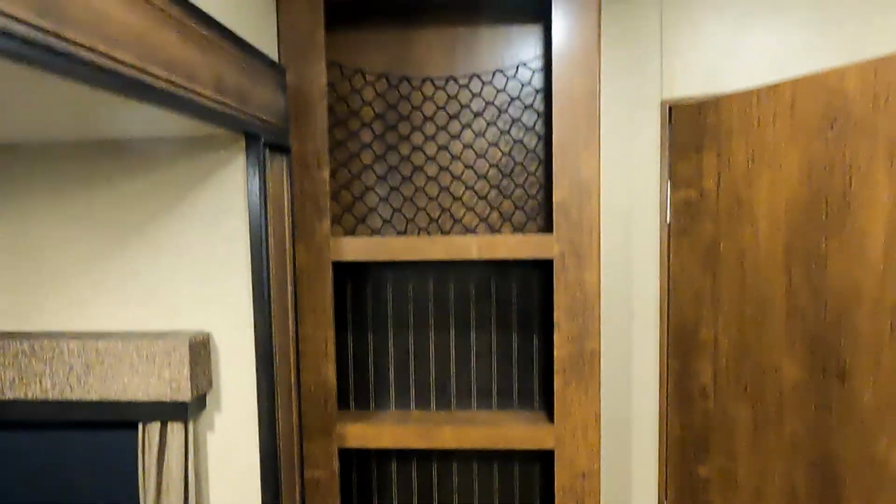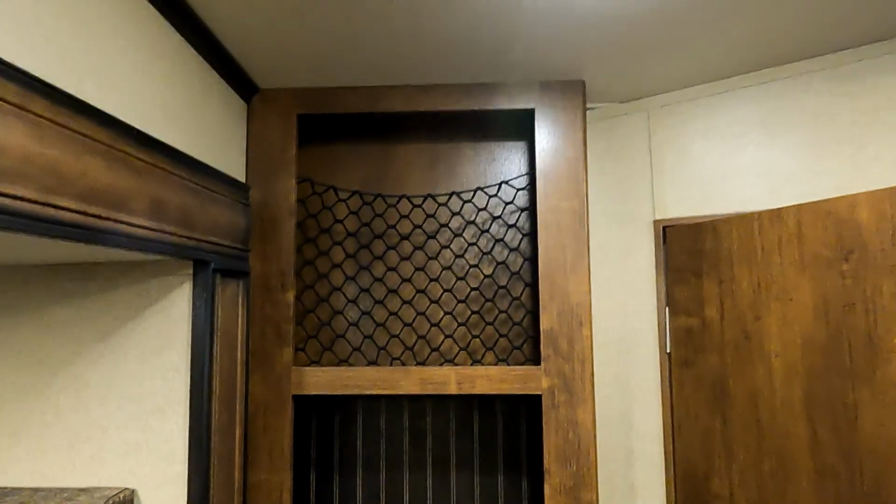We have additional storage over here, some shelf space, a little bit of netting up here so that you can store some stuff up there and not have it fall on your head. Additional cabinet space down here.